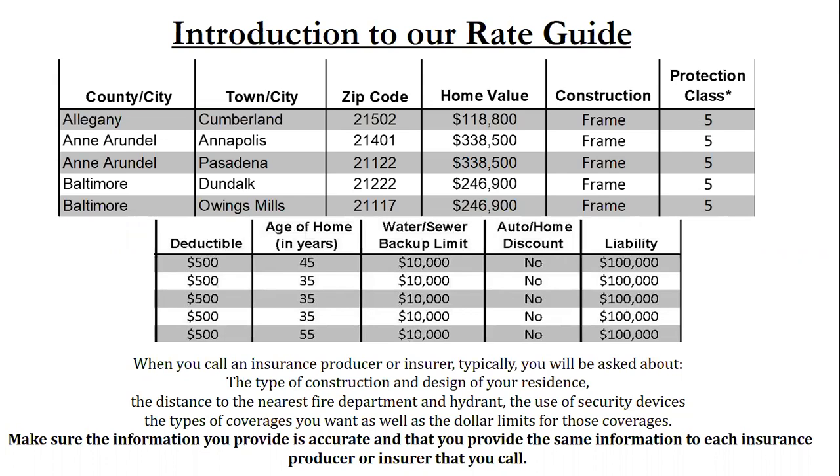So the next column. In this scenario, the house is of frame construction. So in all these examples, it's frame construction. And for another example, it could be brick. So we've chosen frame for the construction. And then the next column is the protection class. This is listed as a protection class 5.